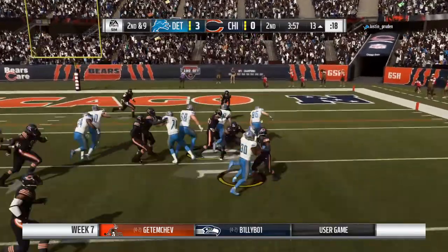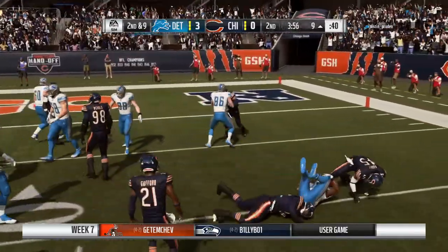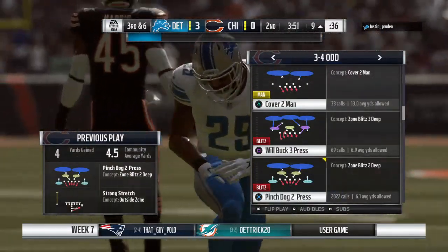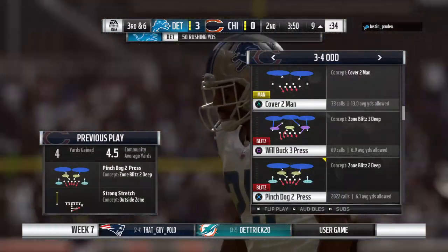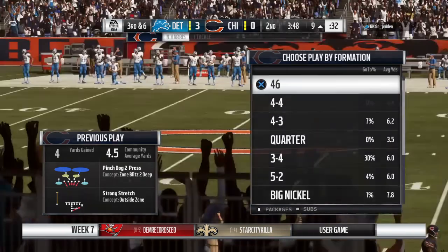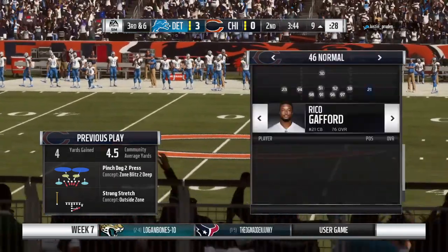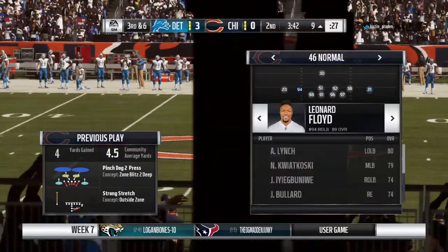A give to McCoy. And able to push his way forward here for a good little gain. Give him 4 on the ground there. They're now left with 3rd and 6. Brandon, all things considered, they have to feel pretty good about getting that type of a gain considering the blitz that they just had against them.